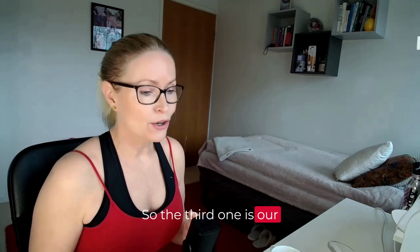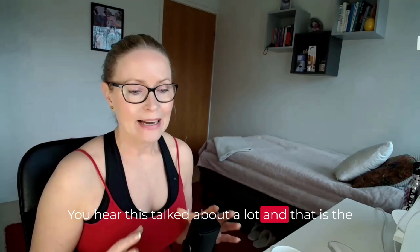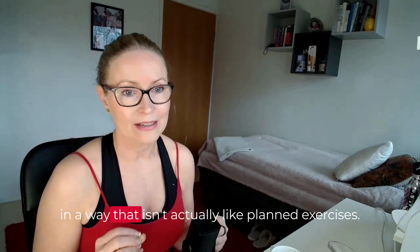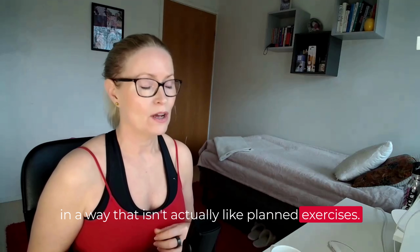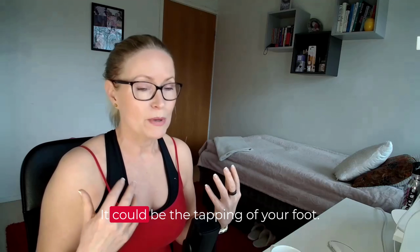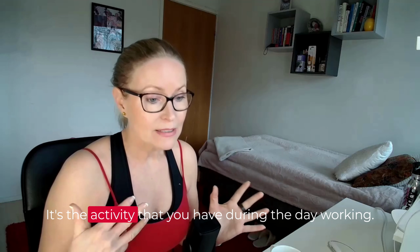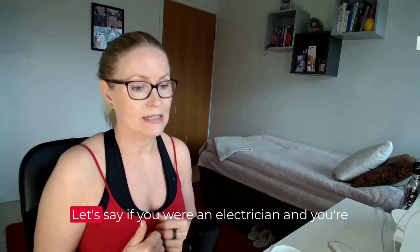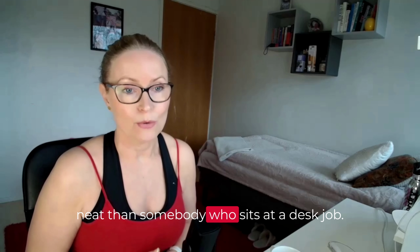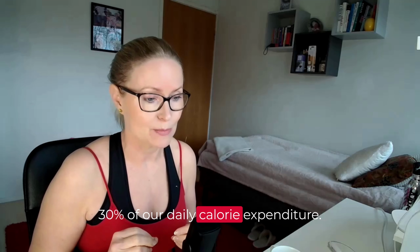The third one is our non-exercise activity thermogenesis, or NEAT. You hear this talked about a lot. That is the movement that you do, the calories that you spend moving around in a way that isn't planned exercise. So this could be the arm movements that you do when you're talking, or the tapping of your foot. Some people have these kinds of tics. It's the activity that you have during the day working. Let's say if you were an electrician moving around, you're going to have a lot more NEAT than somebody who sits at a desk job. And that accounts for about 20 to 30% of our daily calorie expenditure.